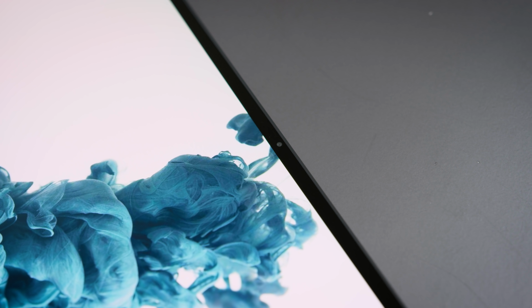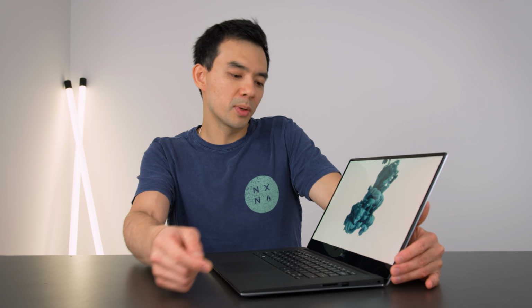Also, the webcam is now moved up to the top. This is a big thing for a lot of people. It used to be down on the bottom, the nose cam, and a lot of people complained about it for years. It's now at the top. I actually think it's cool that Dell spent the time and resources to do this. It's one of the few thin-bezeled laptops that has the webcam up at the top.